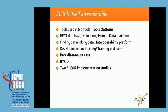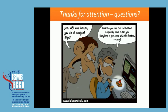I showed you a bring your own data session, and in fact, most of this work was done in 2 implementation studies. And from that, I can take some questions, or we can take some questions.